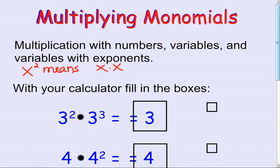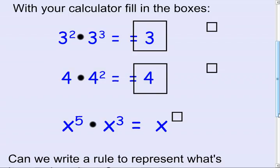So I'm going to write this out. It's so easy that you can get confused. So 3 squared is 3 times 3, right? Now, exponents are just a short way of writing out repeated multiplication. 3 cubed is 3 times 3 times 3. If I count up how many 3's are multiplied, 1, 2, 3, 4, 5. Yes, because you have the same bases, and you just add the exponents because that's what it means.